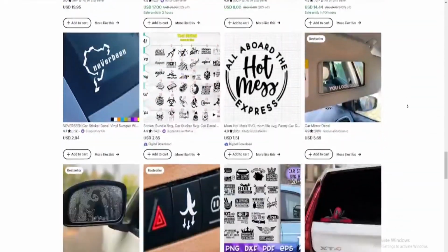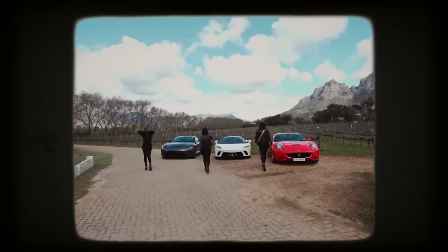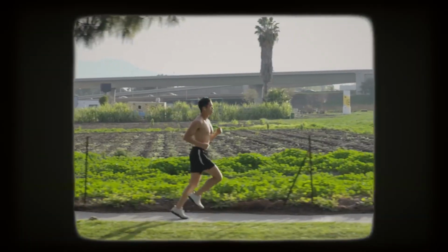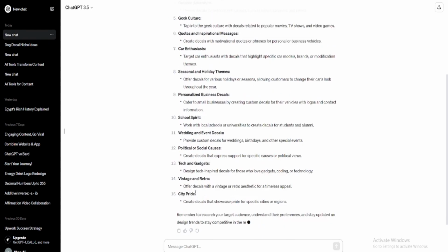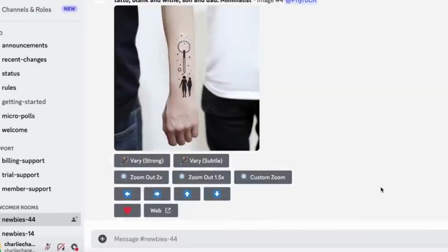Investigate specialized markets that spark people's interests, such as those who own electric cars, are supercar enthusiasts, or are drawn to particular animals or sports like weightlifting or running. Use ChatGPT to find niche ideas for your vehicle decal sticker company. If a general category like pet lovers doesn't appeal to you, think about diving deeper into a more narrowly focused category like Yorkie owners. Use the AI image creation platform Midjourney to create imaginative images.